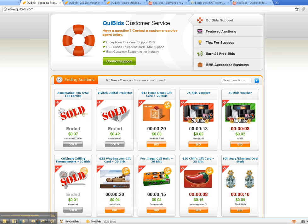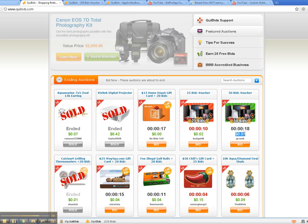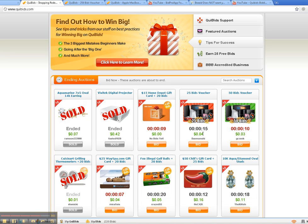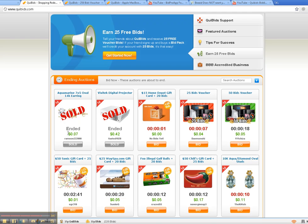Oh, by the way, when these things are at 2 cents, especially at active times, the chance of getting them is very little. Every once in a while you'll see one of these go for a penny or so, but the chance of that happening right when you're there is very, very low. Another thing is they like to highlight the items that ended really cheap, so they keep them up here for a while. This was 7 cents.